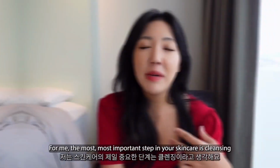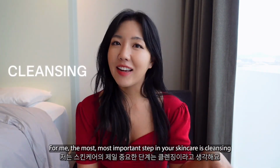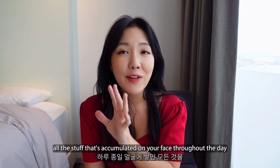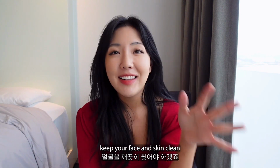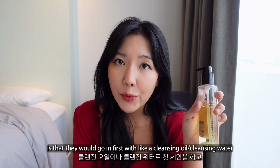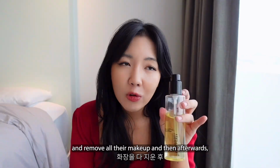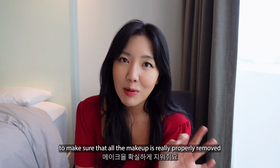Let's go. For me, the most important step in your skincare is cleansing, removing all the sebum, the dirt, all the stuff that's accumulated on your face throughout the day. You have to get rid of it and keep your face and skin clean. So in fact, the double cleansing thing that Korean women do is that they would go in first with a cleansing oil or a cleansing water and remove all their makeup, and then afterwards go once more with a separate cleansing foam to make sure that all the makeup is really properly removed.